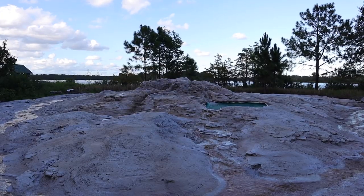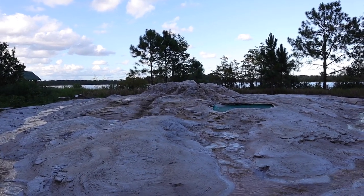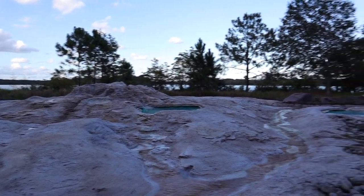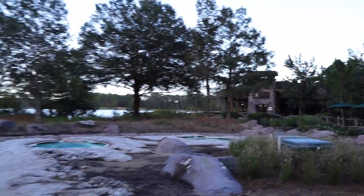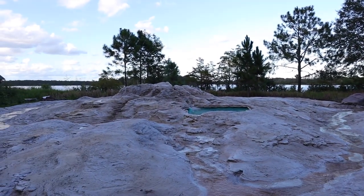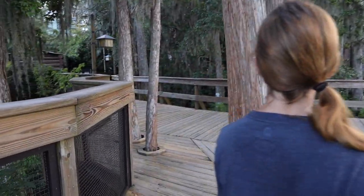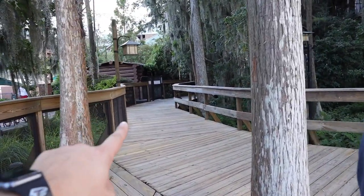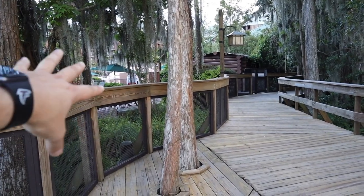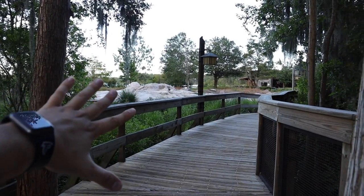Pretty neat. So I looked it up. The name of this particular geyser is not Geyser Point. Geyser Point is the name of the restaurant down yonder. It's called Fire Rock Geyser. It's a pretty cool nature trail that we encountered here. Yeah. That's the way back to the lobby in Roaring Fork. The pool's right over here, the little kid's splash pad. This is Fire Rock Geyser.